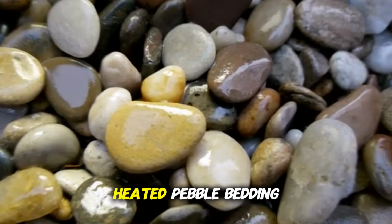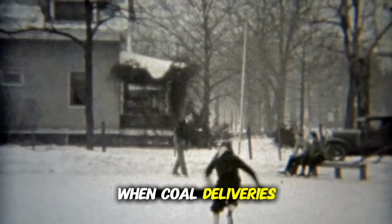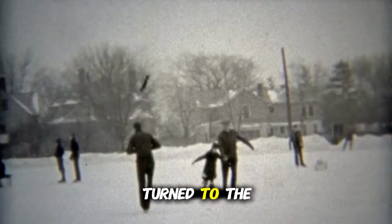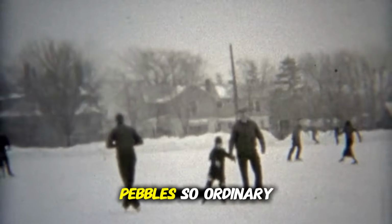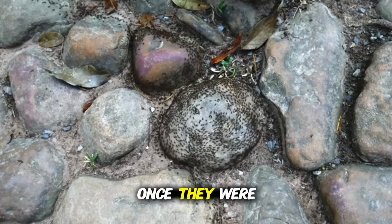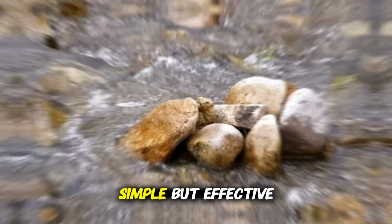Number 1. Heated pebble bedding. During the freezing winters of World War II, when coal deliveries stopped and wood piles disappeared, civilians and soldiers turned to the ground beneath their feet for warmth. Pebbles, so ordinary and overlooked, became lifesavers once they were understood as nature's heat batteries. The process was simple but effective.